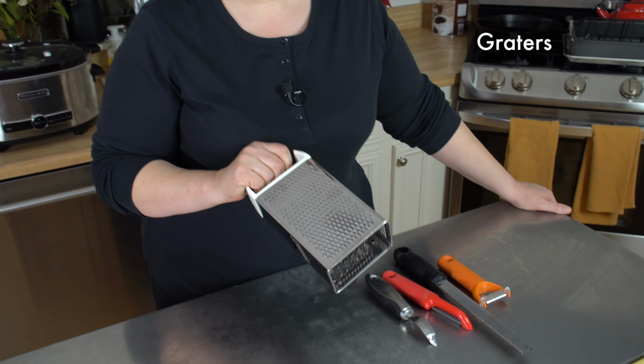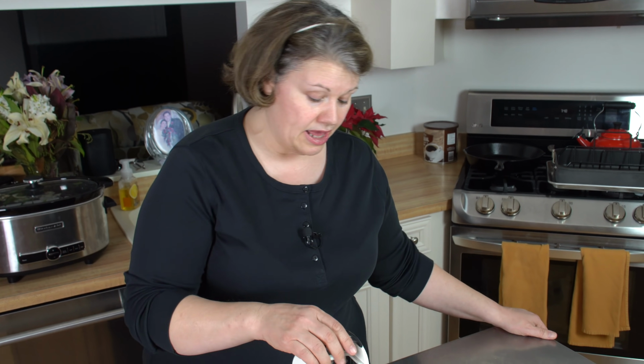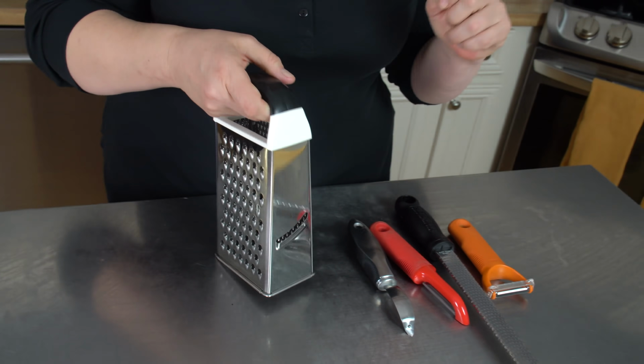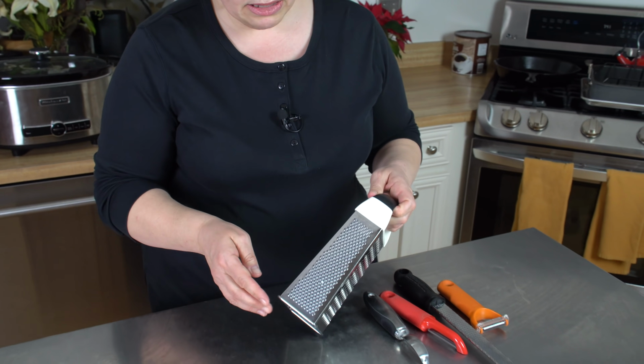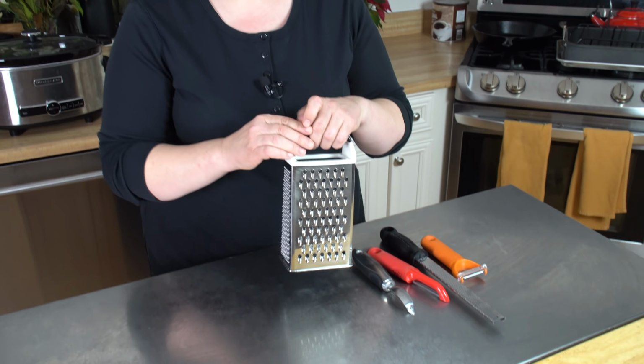Graters. I absolutely love and use my box grater I think virtually every day, primarily for cheese, but I also use it for zesting my citrus, and I'll use it for slicing. There's a slicer right here that's very, very sharp, as I found out the hard way. But you can get things really, really finely grated, medium-sized grate, or obviously large, and this is perfect.